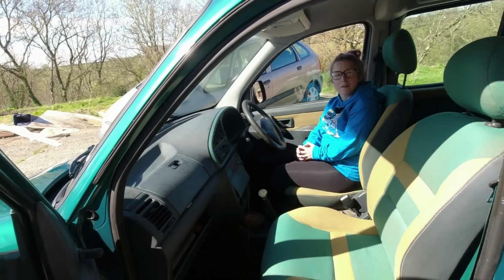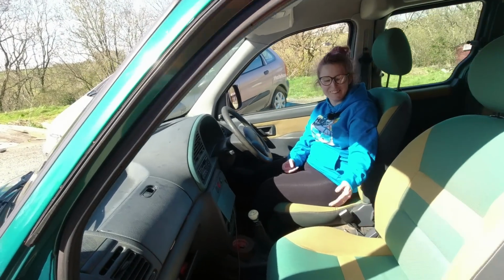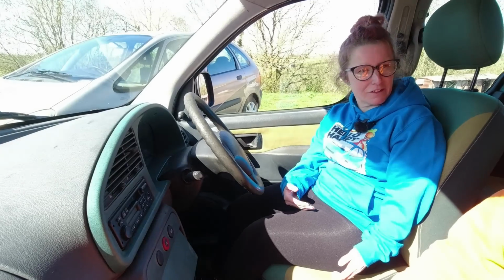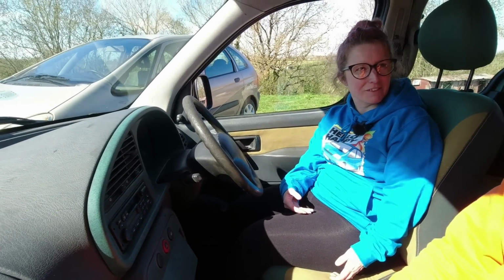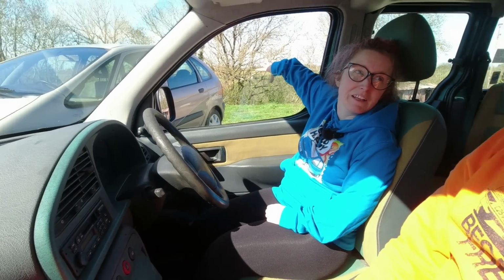Now, the one thing I will concede straight away is this is a lovely, colourful interior. There's a lot of character in here. Absolutely. It's an interesting interior for the beginning of the 2000s. Very lively, exactly what you would anticipate from the 90s, early 2000s. We'll have a look inside the Picasso in a moment.